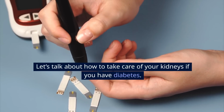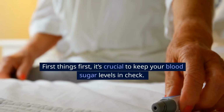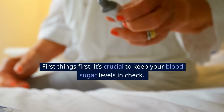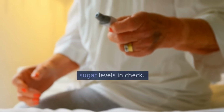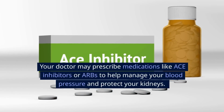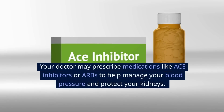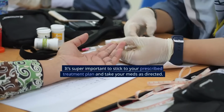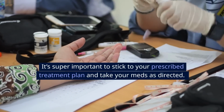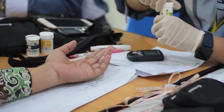Let's talk about how to take care of your kidneys if you have diabetes. First things first, it's crucial to keep your blood sugar levels in check. Your doctor may prescribe medications like ACE inhibitors or ARBs to help manage your blood pressure and protect your kidneys. It's super important to stick to your prescribed treatment plan and take your meds as directed.